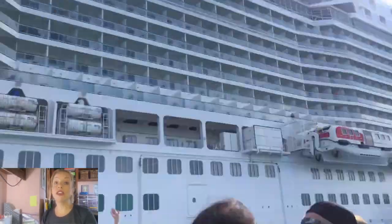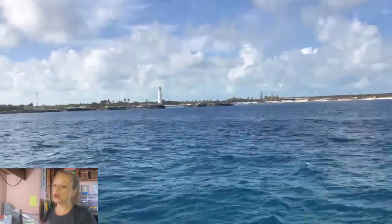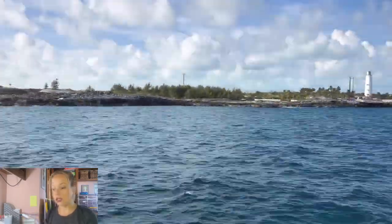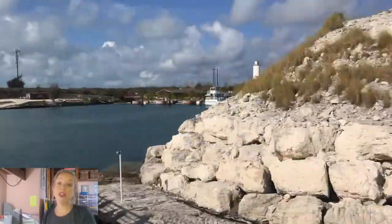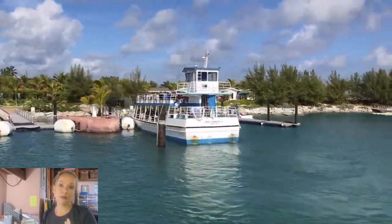I would say overall that the tender process was rather seamless. They call the groups. We all line up. They even had chairs set out. So if you were there a little bit early, there were places to sit, and it went pretty quickly. I would have to say that the longest part of the process was sitting on the tender boat, which is a ferry type boat, waiting for it to fill up. But other than that, it was quick.